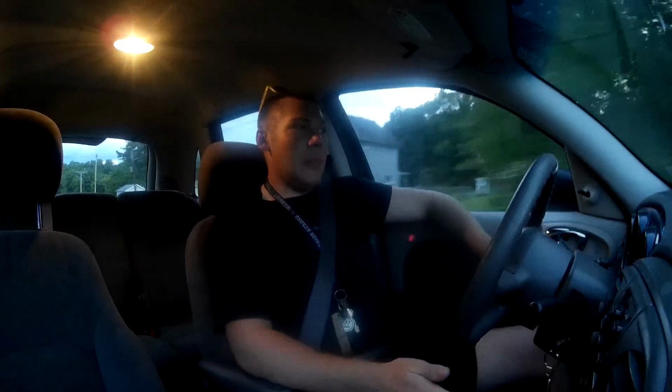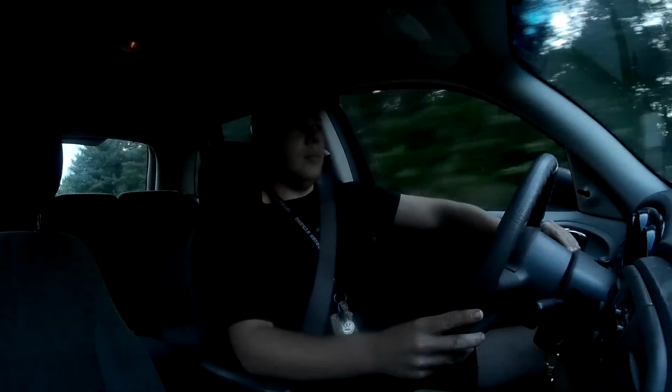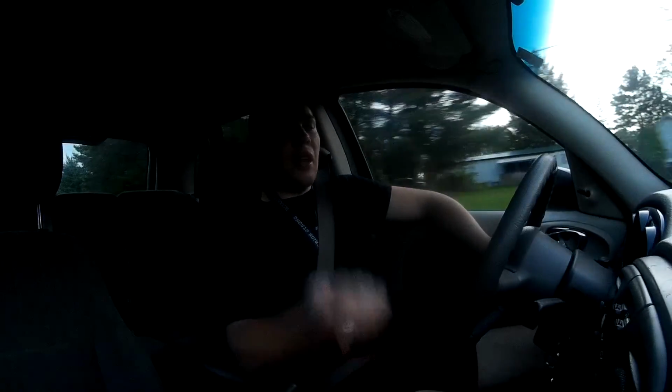But other than that, there's really nothing to complain about. And I'm sure I'll find something later on to complain about. It has a small fuel tank, but getting 25 miles a gallon, it's not that bad. Alright, let the camera adjust.